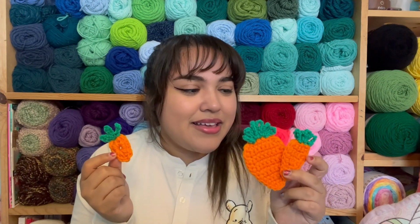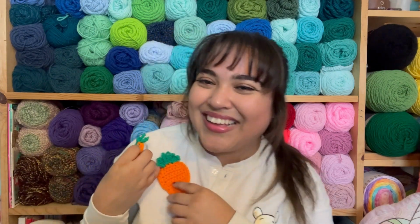And yeah, I think I said I was going to do these two into hair clips and then possibly this one into like a brooch. I can make that work. We can make that work with Winnie the Pooh.